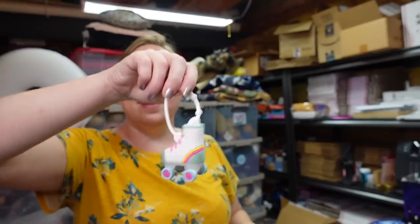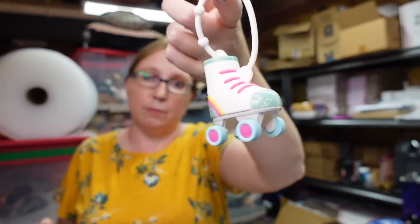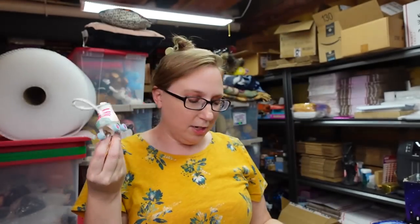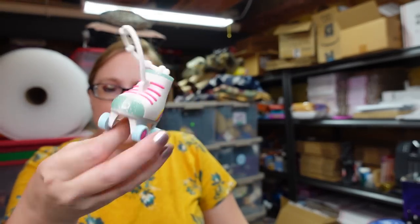This is just a random thing. I had gotten a couple of Bath & Body Works Pocketbacs, and it was in a little baggie with those Pocketbacs. And this is a Bath & Body Works pocketbac holder of a little roller skate. These were actually selling. I have this listed as a buy it now for $6.99. They're actually selling pretty decently as far as resale.